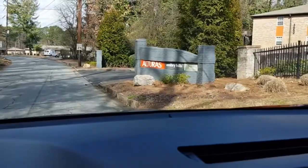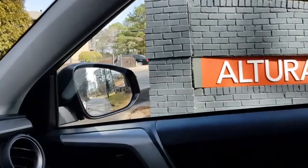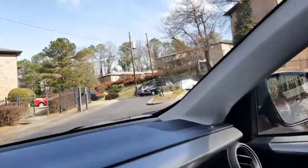And then we'll take a drive through it and start looking at some of the numbers and get an understanding for what the returns can be like. Okay, Alturas, Embry Hills. Let's come in here and have a quick look.